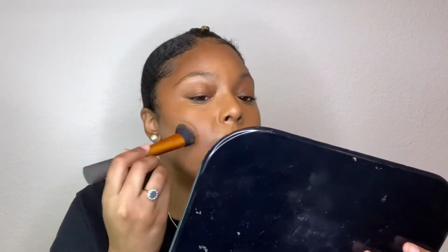But one thing I can say about the companies that I have worked for, I found perfect shades for me and a lot of women. I'm not saying I had so many women and I wasn't able to match them. I did great. I matched everybody that I needed to match, and if I needed to mix some things up for the ones that I couldn't, that's what I did. So in my past days, I was something of a mixologist of the makeup world.